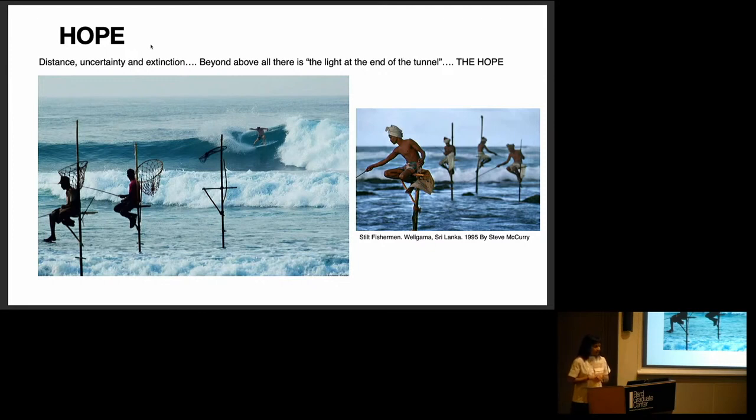Even in 1995, the American photographer Steve McCurry documented this, and even he emphasized that these practices would disappear. So my idea was that if we let go during the pandemic, if we let go of this craft, we will not see it again.